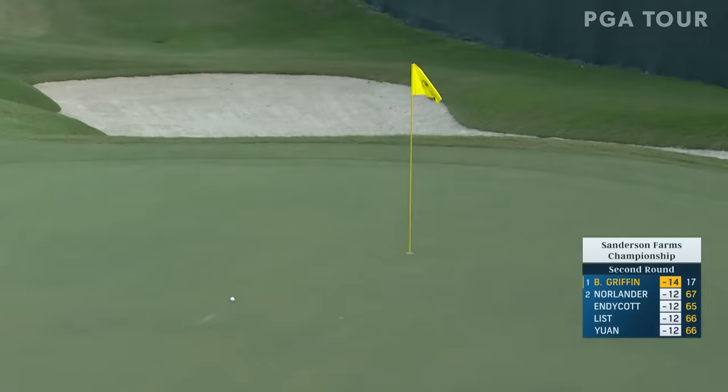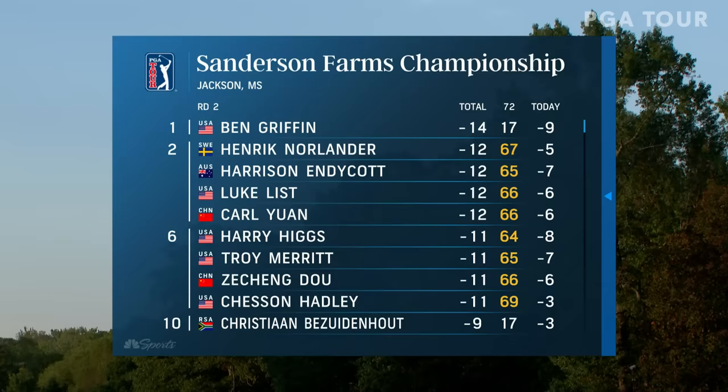Oh man, is this guy on fire? Not a rough day for Ben Griffin. A great day for him. 9 under on the day. And he finished 2 shots clear of Norlander, Endycott, List, and Yuan.